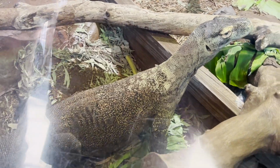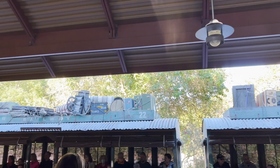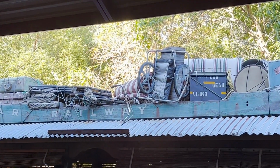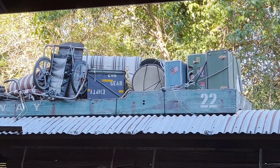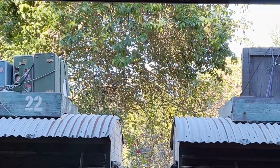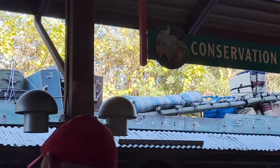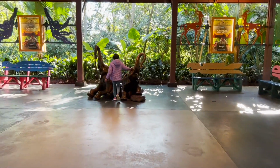So after we exit, there's a few photo places, and there's this train ride that you have to take to go back to the Animal Kingdom. So that's what you have to do to get from the Conservation Station to the Animal Kingdom. This is the train place where they take you back to the downtown kind of place. And there's this gorilla trail.